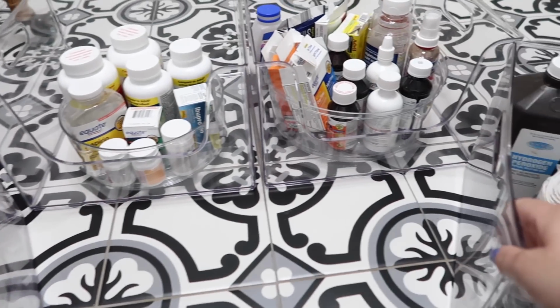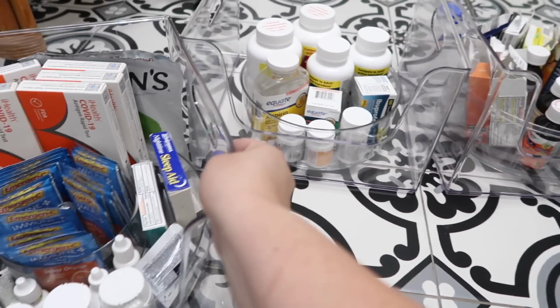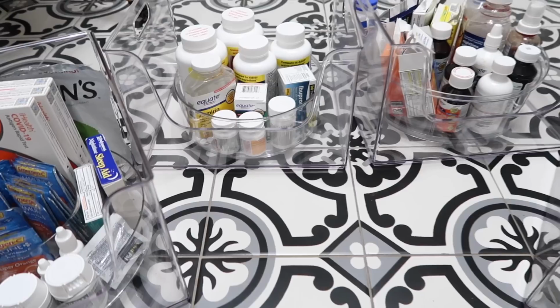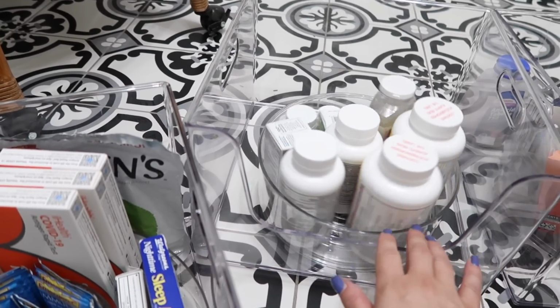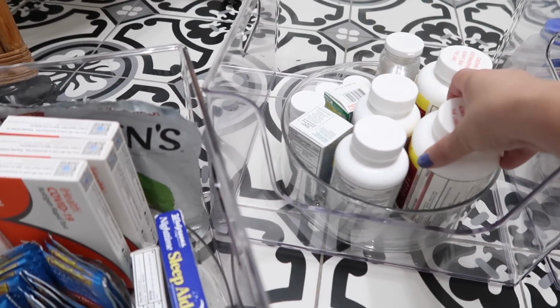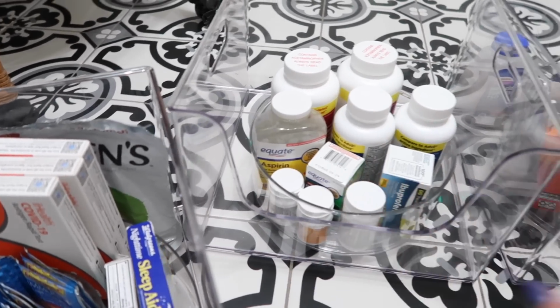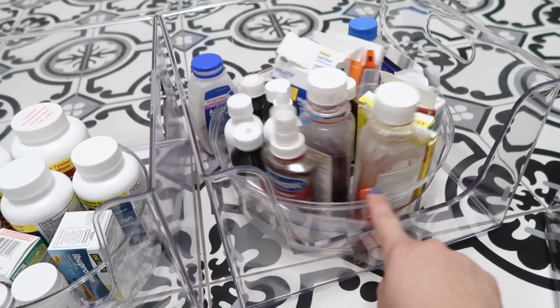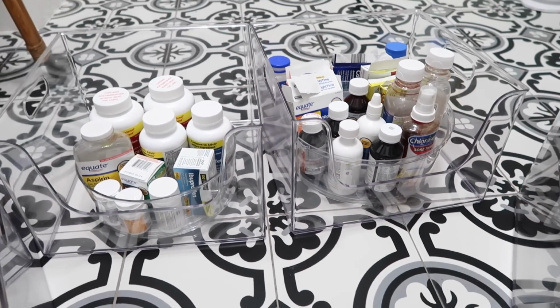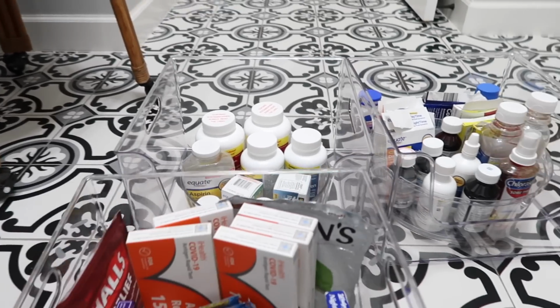I just finished organizing all these. I think it's gonna work really well because they're in clear bins, so when you open up the door, you can see it. Plus everything's on a Lazy Susan, so if I needed to spin that around so you could see it on the other side, right here it works. But with this stuff, it's nice, like if we need something in the back of the cabinet, we don't have to pull the whole bin out. We can just spin it and get to it.